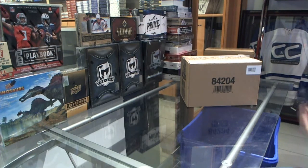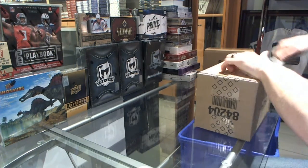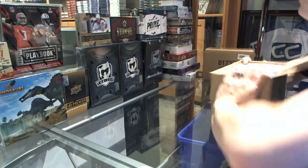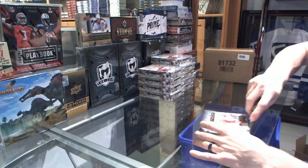Another CNC group break, number 53-88-15-16. Upper Deck Artifacts, 10 box case break, and we do have a list for the top 5 Roman numeral redemptions now, so that will make life a little easier.